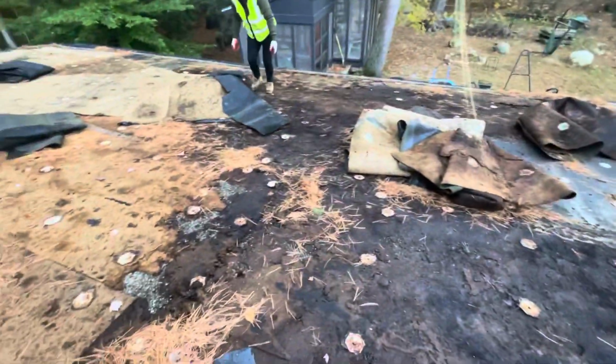If you don't know how to identify wetness on the roof, if you're new to this, all these dark areas, that's all wet. Dry, wet. Dry, wet. Yeah, so be careful out there, folks.